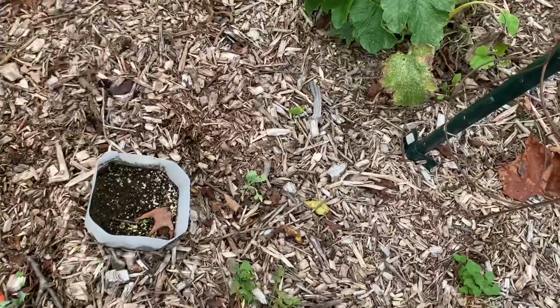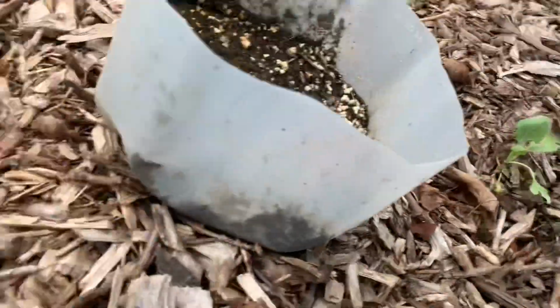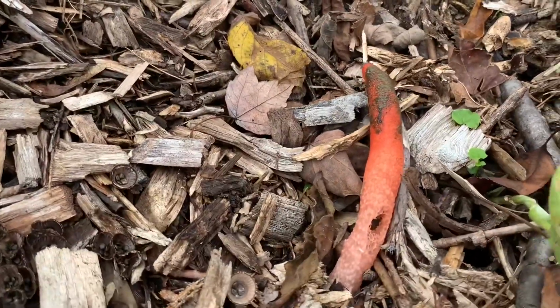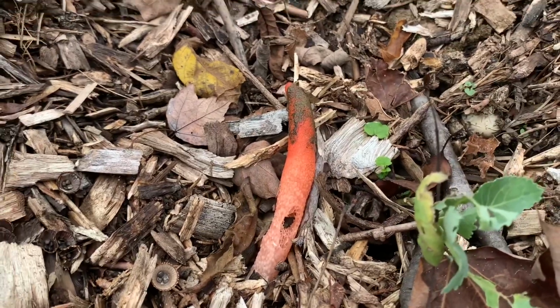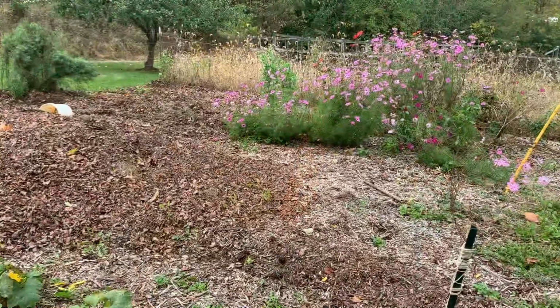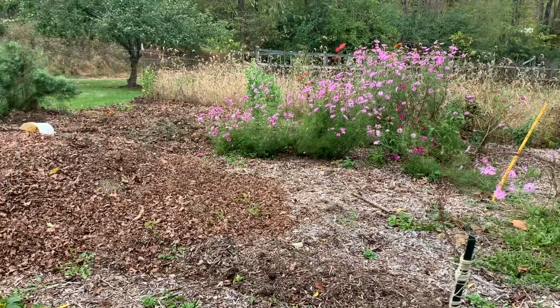I put a couple little cabbages in, but they're not doing so well. Look at this. I think these are called stinkhorns. I'm going to look it up, but I have a couple of these coming up in my mulch. And then here's the view from behind the zucchini of the cosmos.